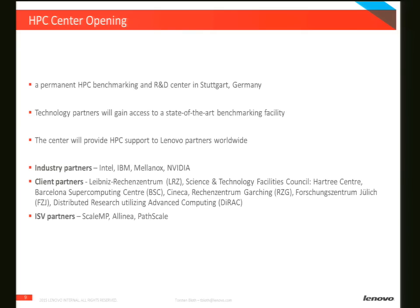You see the major supercomputing centers that are, for the moment, the partners, such as LRZ, Barcelona Supercomputing Center, and some others, and more will come. This is a sort of collaboration, so we're doing a lot of activities with the clients and our partners, be it from industry or from ISVs. That's something we have established pretty well.